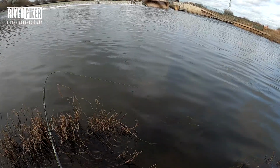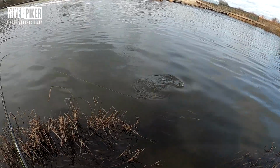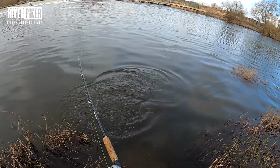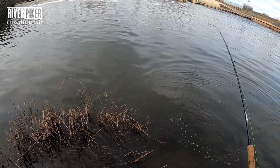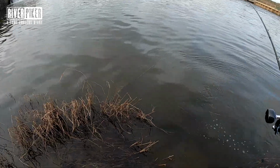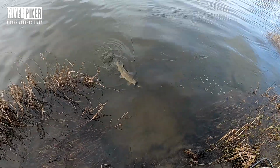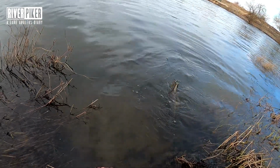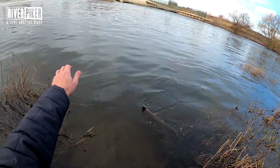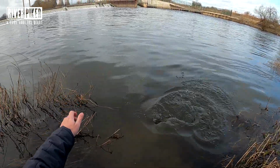Another little sniper. A little angry fella. Don't worry too much about colour, but I often use a bright colour like that, because it helps me see where my lure is. There you go, and a little feisty fella. Come on, kiddo.